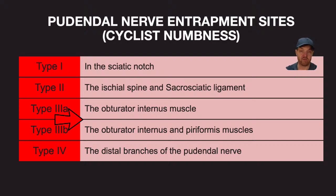What I do if I get someone who's got these kind of symptoms come in, we get them to change their seat if they are a cyclist and get one of the ones with a hole in. Otherwise, we'll get them to see a pelvic health specialist. And what they do is they specialize in internal massage. And I don't do any of that. I'll refer them out for that. They work on these muscles. So obturator internus can work on the piriformis and the pelvic floor muscles. And they do it internally with manual therapy.